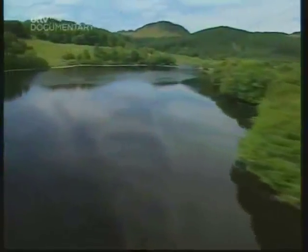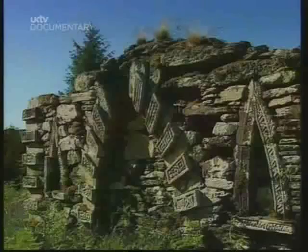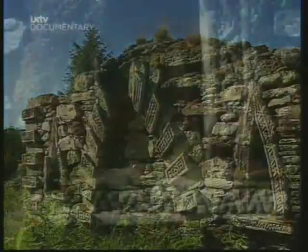Our final stop on this long, hot summer's day was the beautiful Loch Awe and the ruins of Kilneuair Chapel. This old chapel dates back to St. Columba. It's very ornate, isn't it? Lovely work here. Shall we jump off and have a look round? I'm ready to stretch my legs a bit.